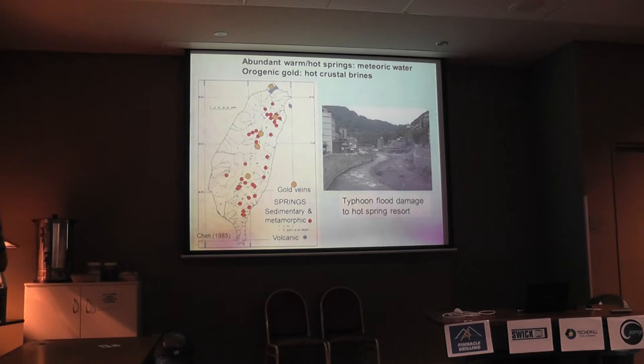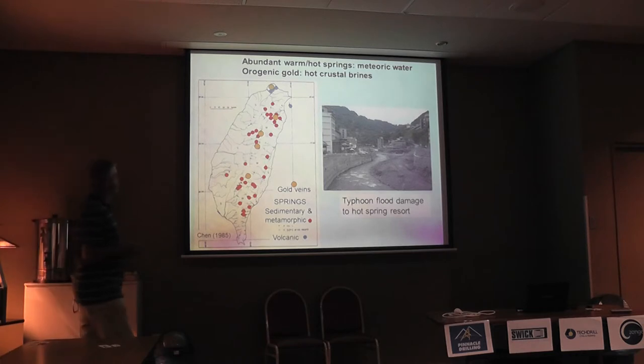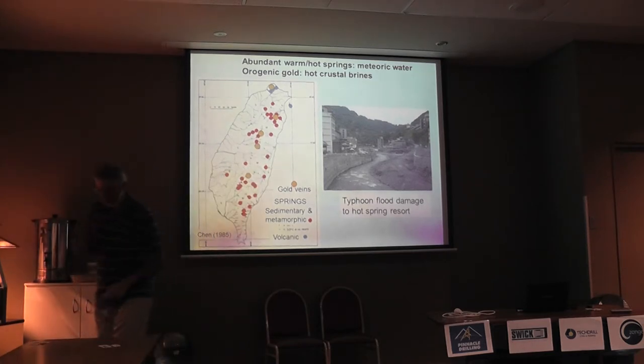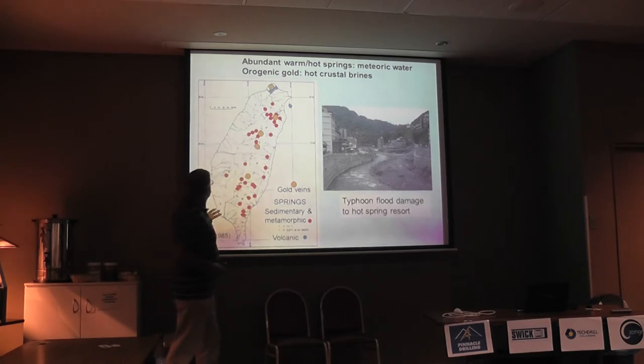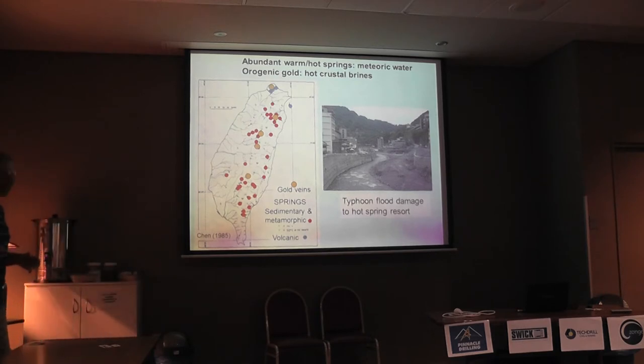And with all of that rain, water makes its way into the rocks, and it percolates down and it heats up and it comes back up, like I was talking about for the Himalaya. And every one of those red dots is a hot spring, most of which are boiling. So these are hydrothermal systems with rainwater, meteoric water, over the whole island, interacting with the rock, and no igneous processes.